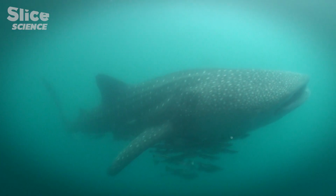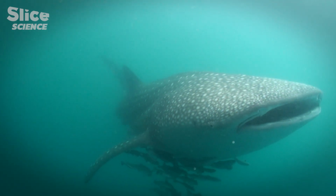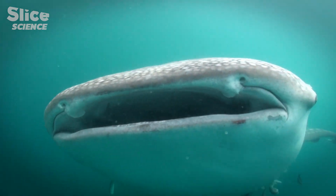The second method is, of course, electronic beacons. These little devices full of electronics are placed on the sharks and tell us about their movements. These methods have shown that whale sharks are very mobile over cycles of many years, while the young stay in coastal zones.